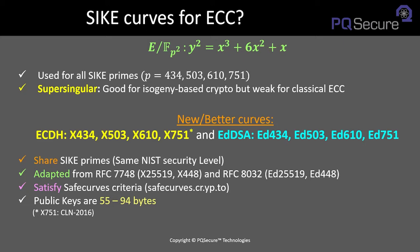So what we do is we propose new and better curves that use the SIKE primes, but are no longer weak to Pollard rho or other attacks on elliptic curve Diffie-Hellman. We propose curves at each of the 4 primes: 434, 503, 610, 751, and we find these primes using a similar method as the X25519, X448 curves, as proposed in RFC 7748.